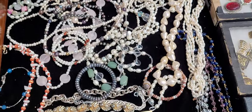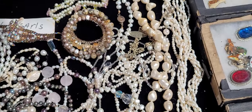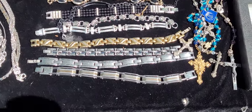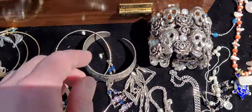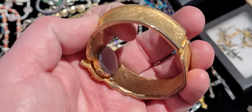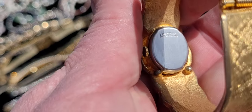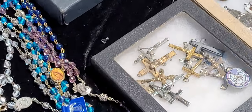So I only saw two jewelry vendors today. These are pearls, heavy. Saw two jewelry vendors today, Tammy and another lady. Both have great items. Y'all really should get out here to this flea market and check them out. Oh, look at this. A kitty cat watch bracelet. Looks vintage. Maybe it just needs a battery. It does look vintage. Let me zoom in on the back of that and show you.